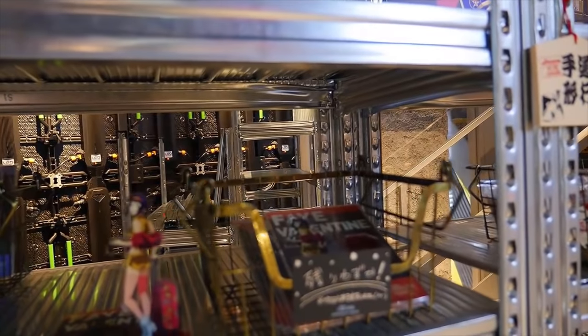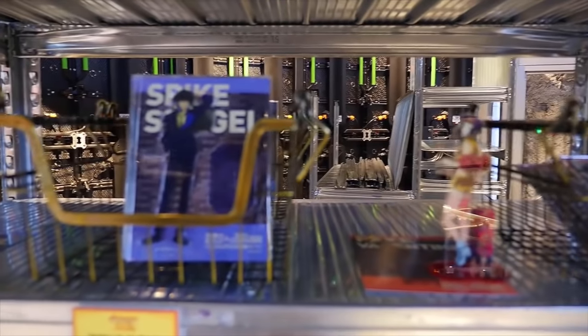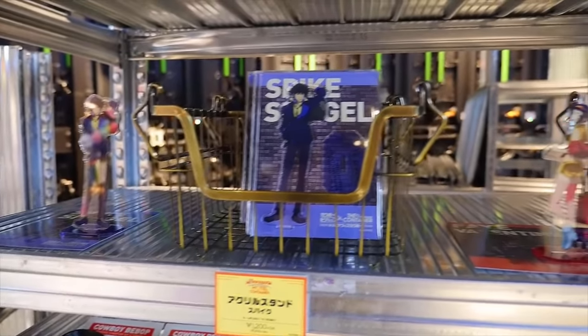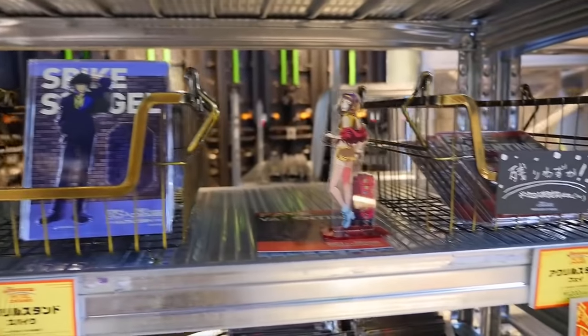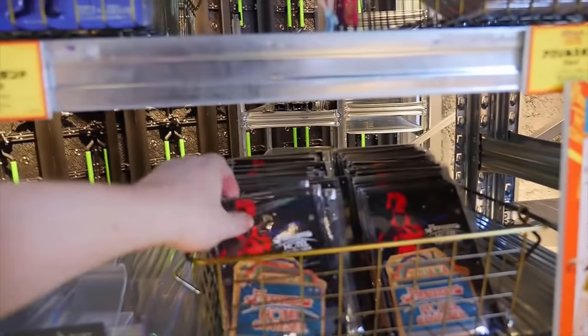And of course, as usual, there's art all over from the show. We see these acrylic figures here once again. If my camera will ever go into focus, there we go. The problem of doing this one-handed. There are some very cool little figures, though. Again, these are things I could easily see on a desk somewhere.